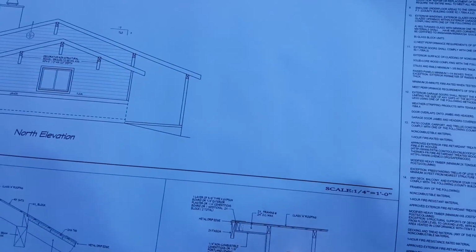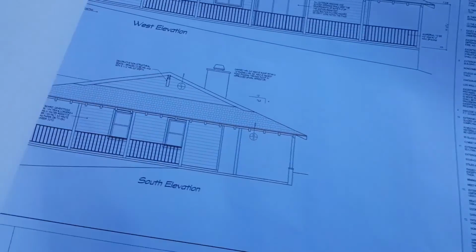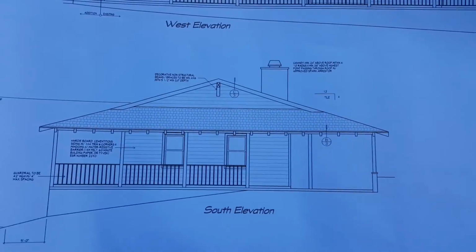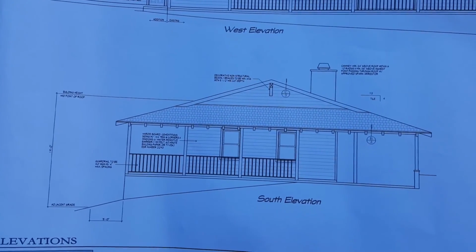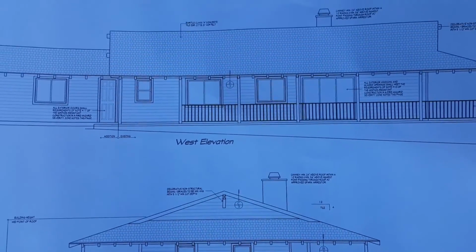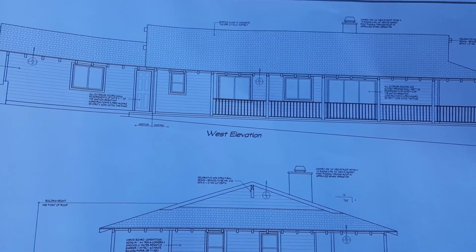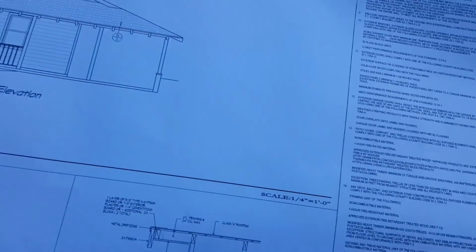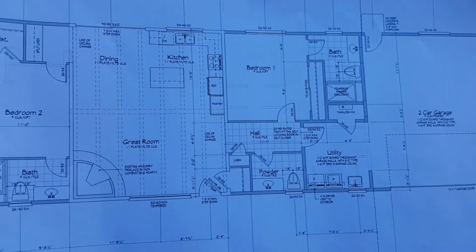Let me flip this over so you can see what this other elevation looks like. You've got a little Dutch gable on this end, a wraparound covered porch, and a nice porch looking off the back, taking advantage of the views. Let me show you the floor plan, then we're going to walk around the building and I'm going to show you what it looks like right now.